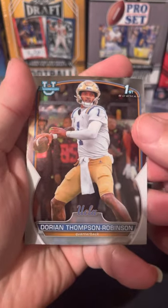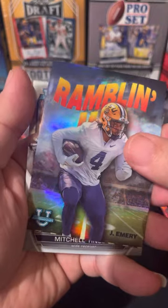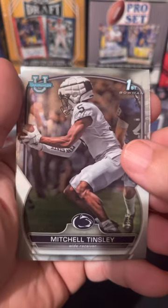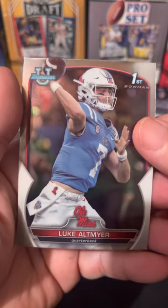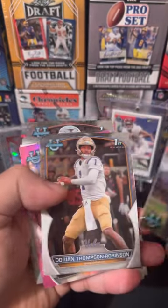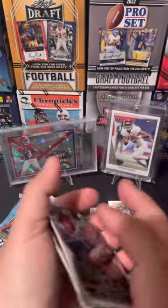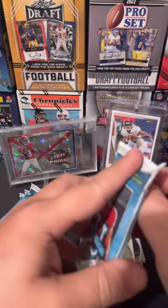We got Dorian Thompson Robinson. We got Jay Emery. Looks like a silver. Got Michael Tinsley. And we got Luke Altmaier. All right, let me separate the quarterbacks. That's what I usually do. Alright, nothing big so far.